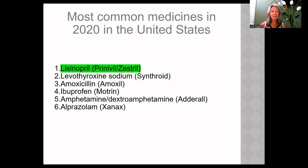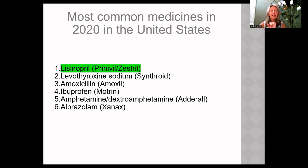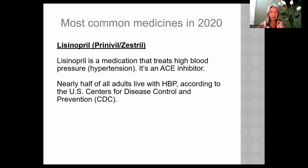Now, notice here, I've highlighted Lisinopril, PRIL. Take a look at this. So this is an ACE inhibitor. It's a blood thinner. Excuse me. Let me take that back. Let's start over again. So Zestril is an ACE inhibitor. It is usually given to people who have high blood pressure. The way this drug works is that it changes the constriction.